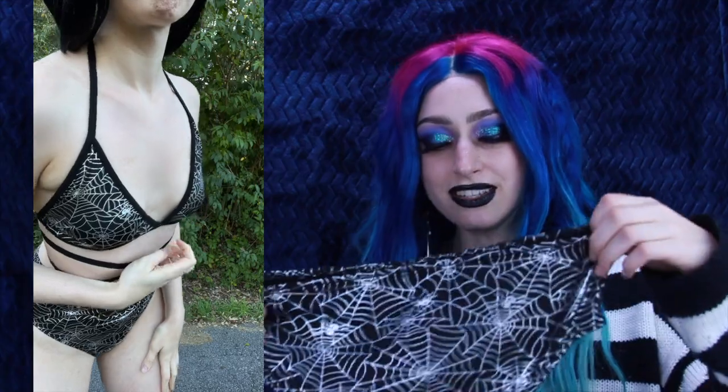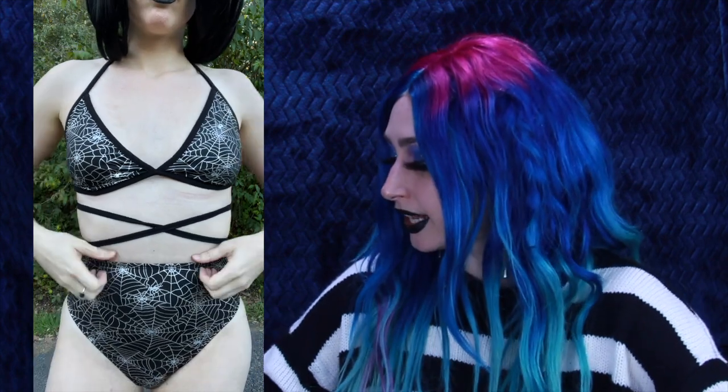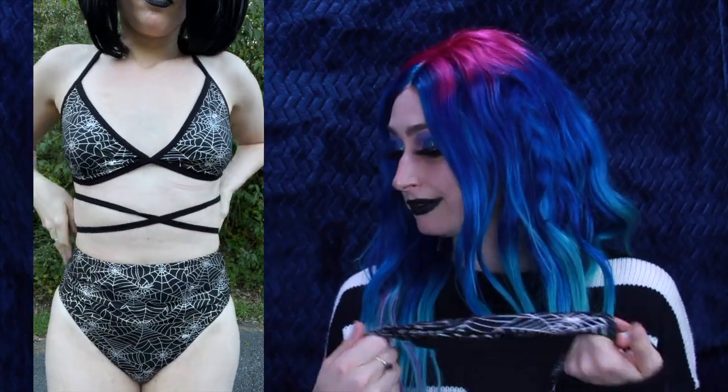So, on to my second gripe. Which I knew going into it, but really, these just kind of feel like a diaper. With how high-waisted they are, it's just too much. I get that a lot of people like it because it snatches in your waist, but to me, it just feels like I'm wearing a diaper. So what I like to do is I just roll down the top to make it more of a regular bikini. So that's pretty much it.